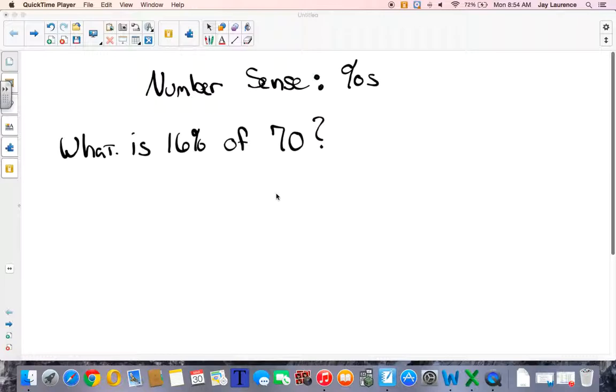All right, so let's get down to this. What is 16% of 70? Now, some of you are going to go, well, I know, I just take 0.16 and I multiply by 70. Right, but that's how to do it. It's not why it works. See, we really have to start building number sense if we want to be successful at higher level math. Your understanding of mathematics grows as your number sense grows.